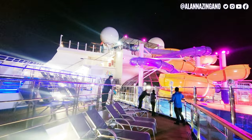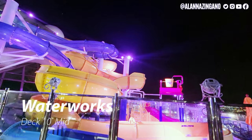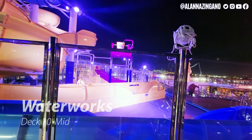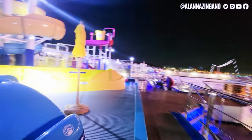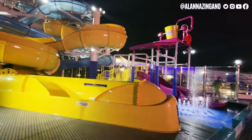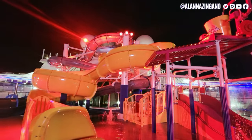So we've made it to the Lido, and straight ahead of us is Carnival Waterworks. So super fun water slides here, and a little splash pad and a small area for the littler tots. Let's go take a little closer look of what this looks like. So they have the little slide along with these little splash fountains here. Fun!